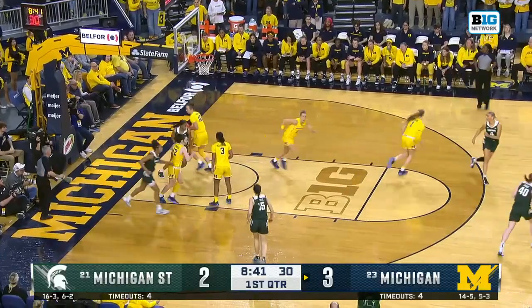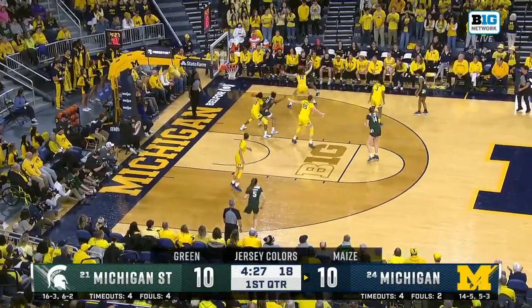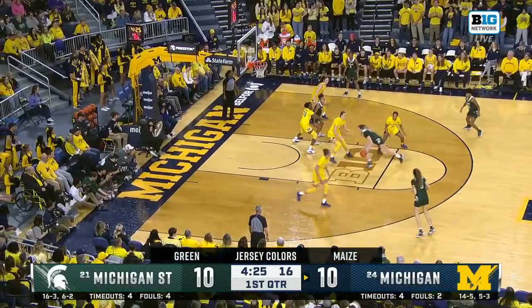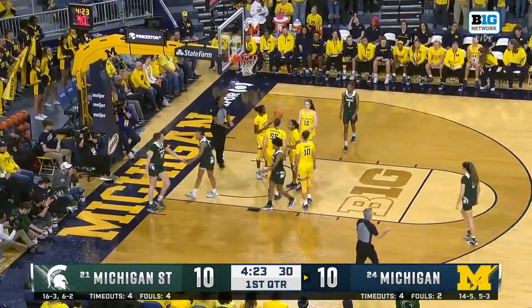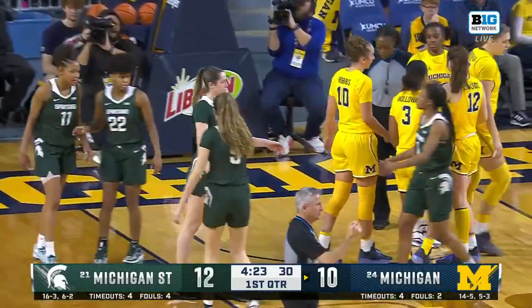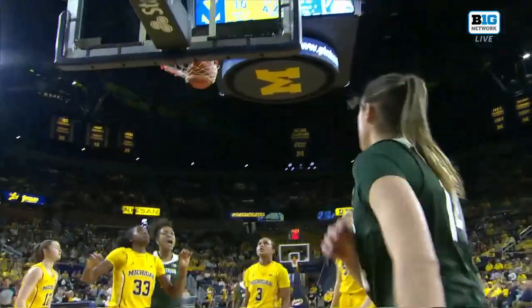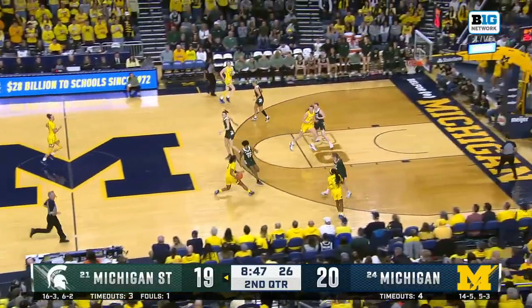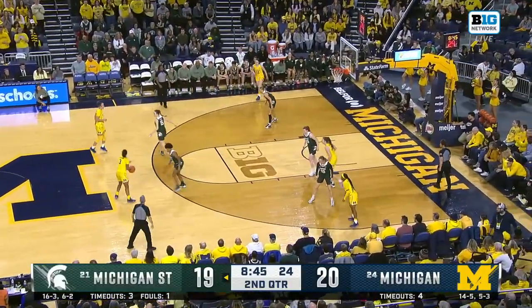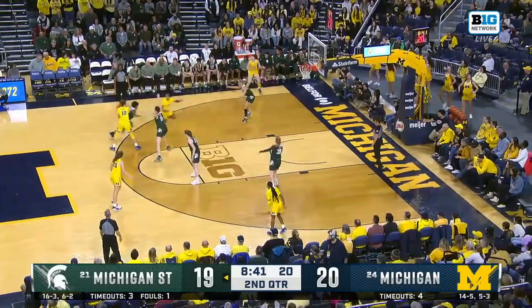Tate back the other way. So it's really a fun one. And it's tied just like it was before we started. Happy to be here with you, Christy. Van Slooten with the and one opportunity. A free throw coming up here for the Oregon transfer back in the Midwest. And if she had to do that 10 times, she would choose to do it that way 10 times. I mean, she's going to get to your body and stay well balanced and finish.